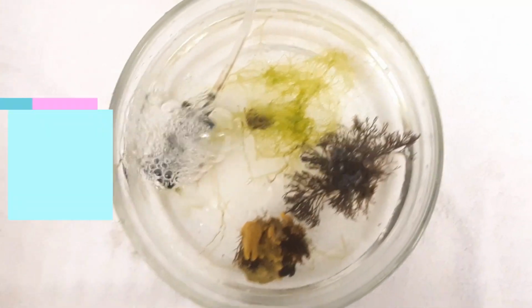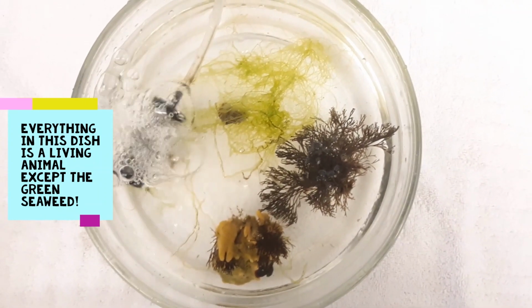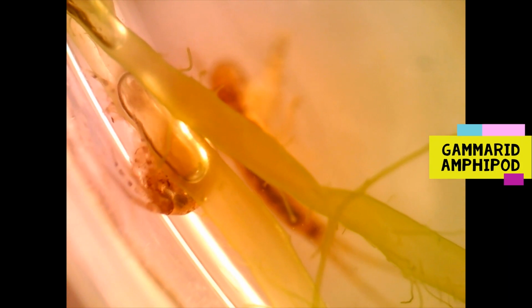So here is our sample of macroinvertebrates that I pulled from the dock that you just saw. Let's get these critters under a microscope. So first we have a whole bunch of gammarid amphipods. Amphipods look like teeny tiny shrimp with a curled under abdomen.